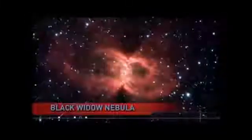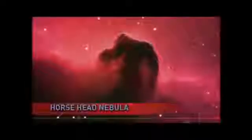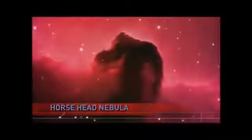Nebulas are labeled with numbers from astronomical catalogs. Many also have names inspired by their locations or shapes. It's not difficult, for instance, to see why this is called the Butterfly Nebula, or this is known as the Horsehead Nebula. The list goes on. The Orion Nebula, the Ghosthead Nebula, the Stingray Nebula, the Helix Nebula. Called the Eagle Nebula. Nebulas of all kinds are scattered among the stars everywhere and are among the most spectacular sights in ours or any galaxy.